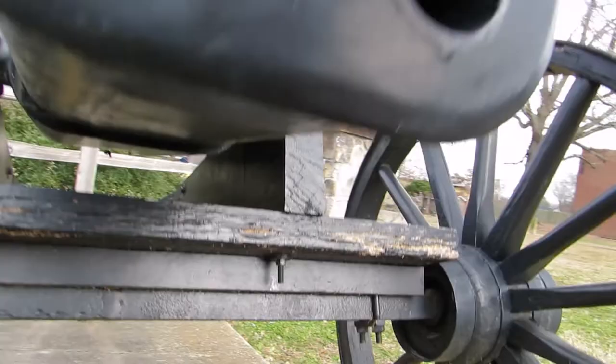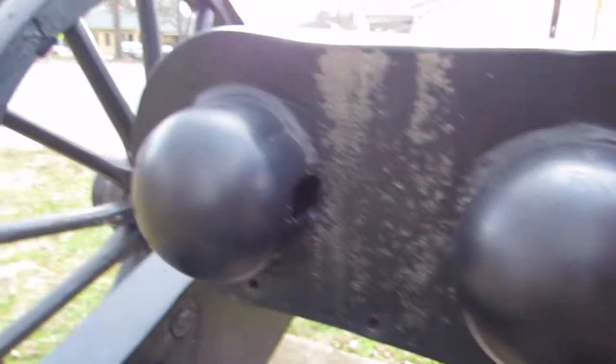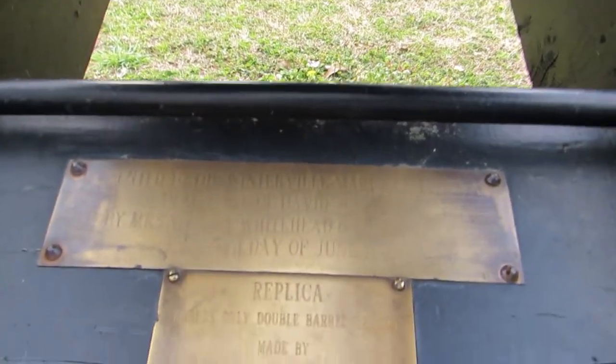But this looks to be a replica, seeing as there's no real... Yeah, it's got to be a replica. Yeah, it is. Yeah, it's a replica.